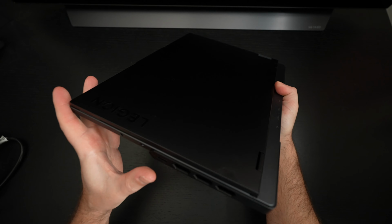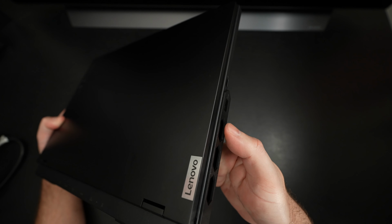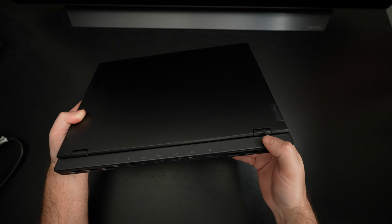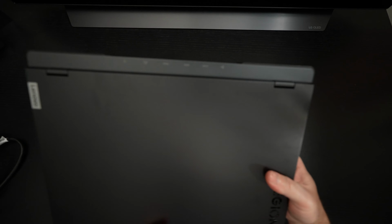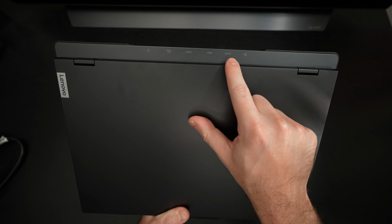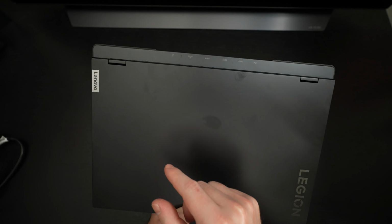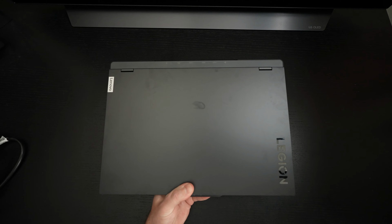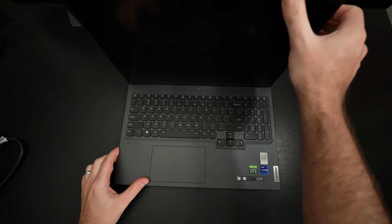So again, you've got 1, 2, 3, 4 Type A USB ports, 2 USB-C ports, one of which is a Thunderbolt 4. You can see right here the labeling on the top. So that USB-C port is the power delivery port, for those of you that are wondering. And everything else I've already pretty much covered. So let's see if I can get a boot on this right now. I don't know if it has a charge.